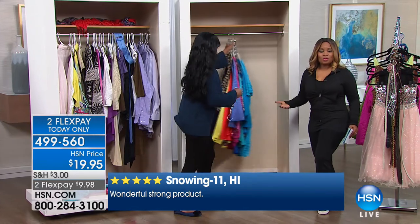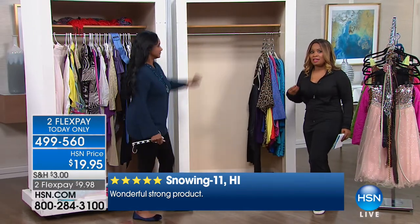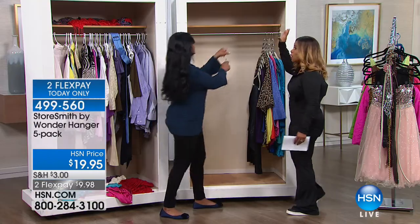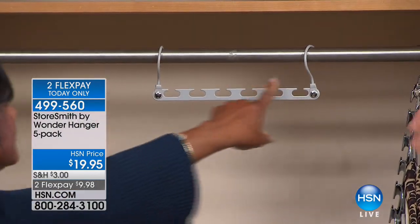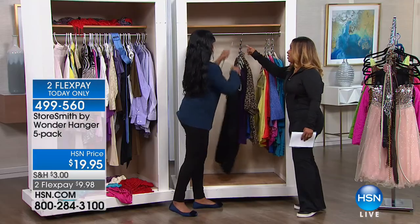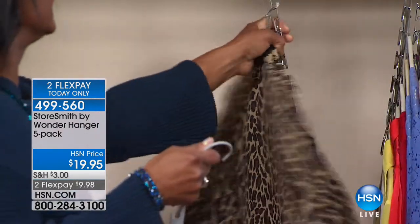This is dramatically better. So the problem is that we never have enough space. The solution is that for under $20, you can have a complete makeover. And I think it is a great way to organize things by colors. You can put all of your turquoise blouses on one, all of your black blouses, all of your white blouses, whether it's your blouses or your slacks or your handbags or your scarves. Some have even cleverly been able to organize strands of necklaces on these.